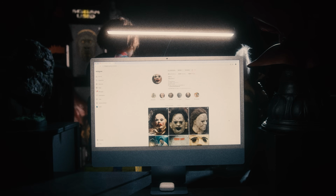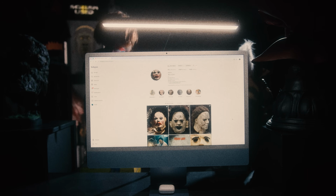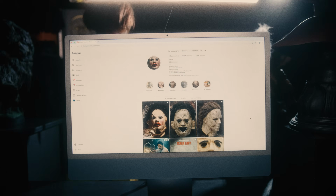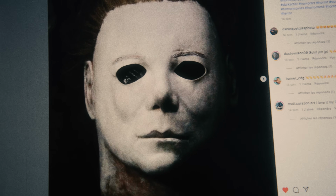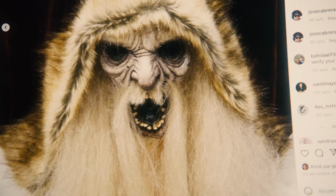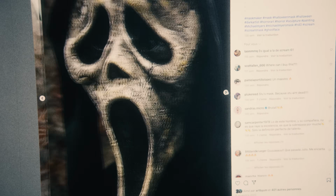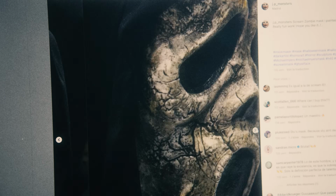Among those fans is Julio from GP Monsters, a Spanish artist with a strong taste for scary movies. Michael Myers, Krampus, Scream, just a few examples of his work.